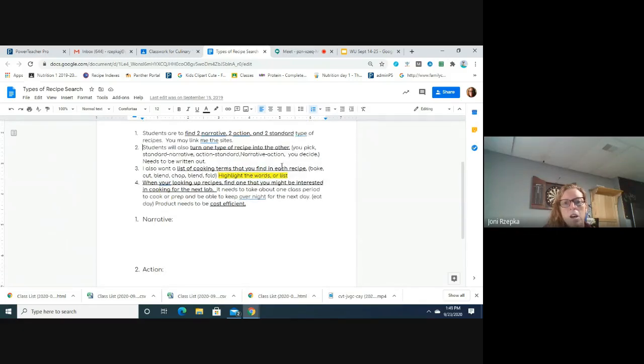Also, in the recipes that you give me, I want you to highlight some of the cooking terms. So if the recipe called for bake, I would like it highlighted. If it said cut, blend, chopped, fold, anything, I would like it highlighted in yellow or some type of highlighting, okay?